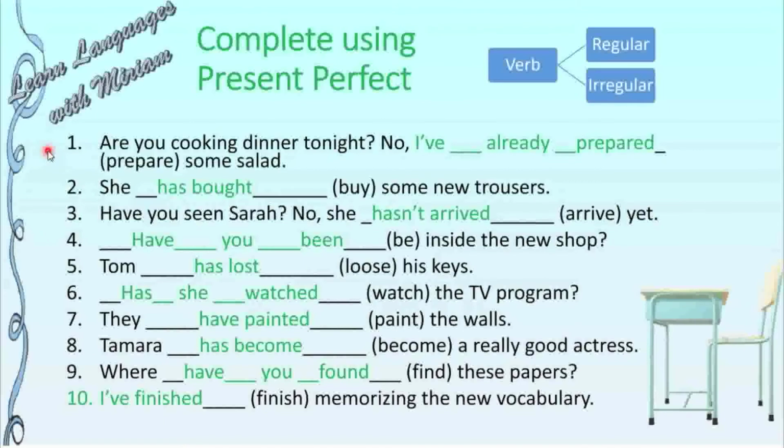No, I've already prepared some salad. So here we have the verb prepare is regular and it ends in E, so we just need to add a D, prepared. And here we have the subject I. The short form of the verb to have that we need for the present perfect is I've, apostrophe V-E. We could also say I have. And then already goes in the middle. In the middle of what? Of the verb to have and the past participle of the verb.